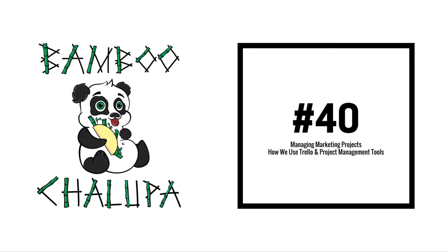On the content and the development side, you can move cards around in a list to say what's the top priority. Everything that we look back to is like, what's going to have the most impact to drive business growth? That's kind of the way that we prioritize. And with Trello, we can move cards up and down.